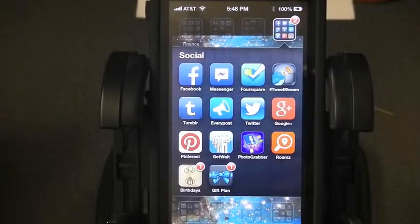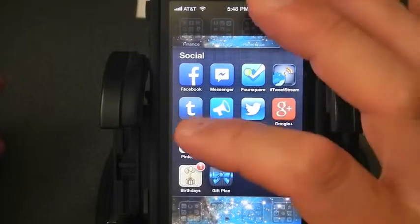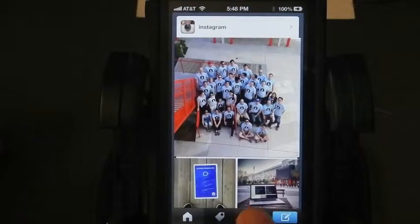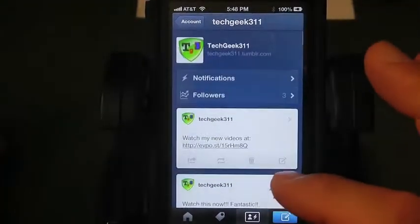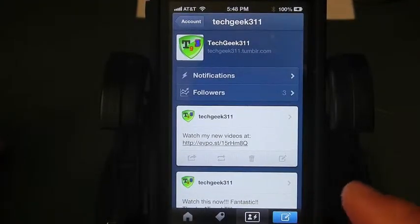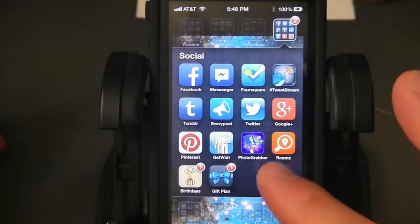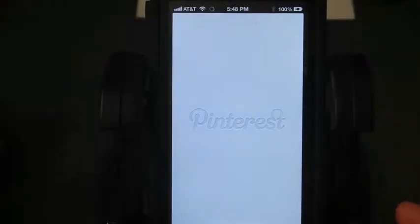Then of course the social apps. These are all self-explanatory. You got Facebook, Facebook Messenger, Foursquare, then the Twitter apps. Got about 3 or 4 Twitter. Of course you have Tumblr. Tumblr is a good app here, let's say for your profile information. Of course, this is my blog, and if you guys are interested in that, you can check out my blog there. And then of course Twitter, Google+, Pinterest, and Pinterest is also another good one.